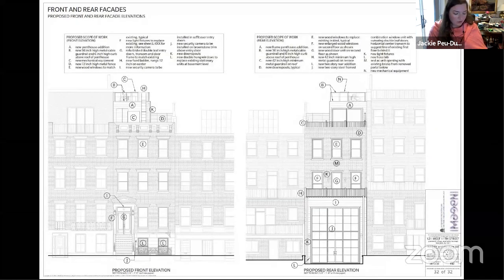Here are the proposed front and rear elevations again, just to recap the proposal. And we're happy to take your questions and comments.